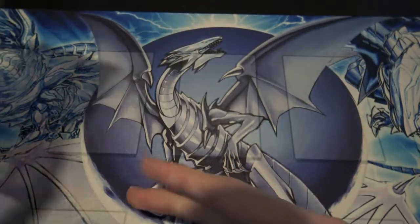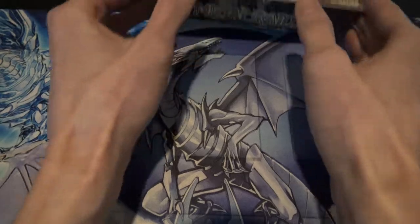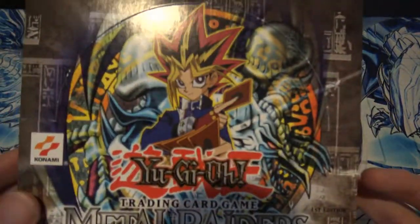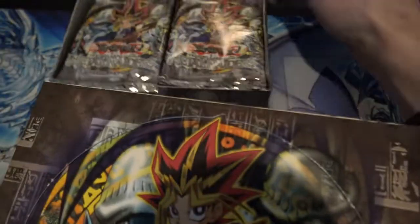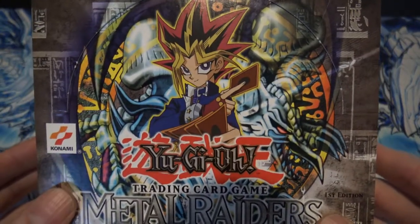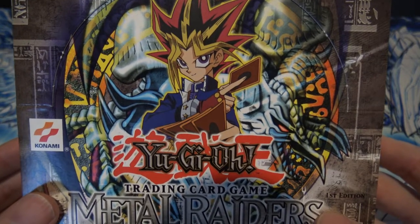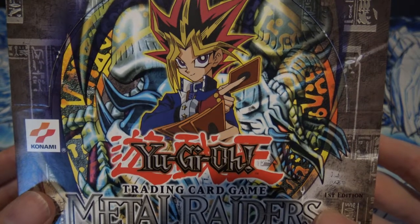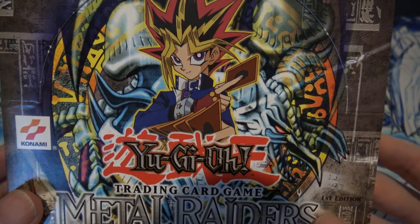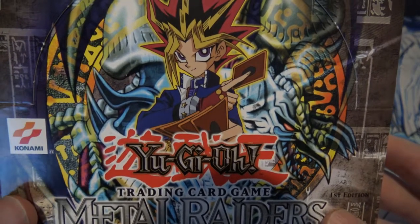So a couple of interesting things about the Metal Raiders set as a whole. Let me just bring these boxes over here. I have one that's open right now, but the other one, I'll just leave here because I think artistry wise it looks a lot nicer. One thing that I find interesting, I desperately want to add to my collection but have yet to pull it, unfortunately, at this point.